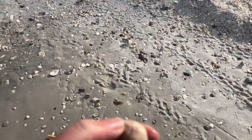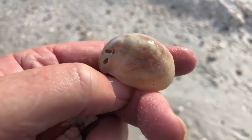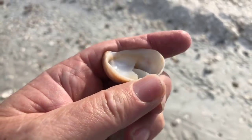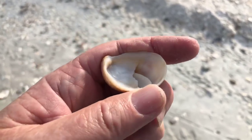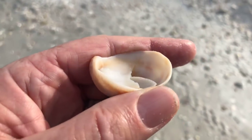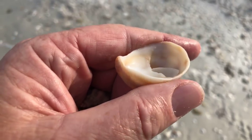There's a big slipper shell. The slipper shell. We've seen a lot of these on my beach walks. Turn it over. See how it looks like a little slipper? A slipper shell. Got another shell stuck down in it.